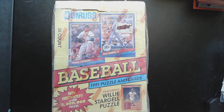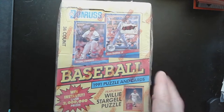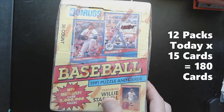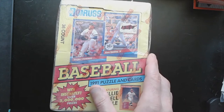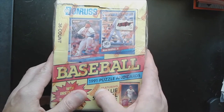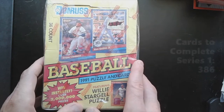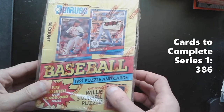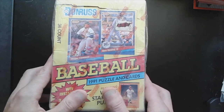It's going to take three videos to do. I want to space it out. So with the 36 count, we'll do 12 packs today, and 12 in the future for each day. Now, some things to note is there are 540 cards in here, and Series 1 has 386 in it. So it is possible to complete the set just based on this box alone. So we'll see if we can do that on the fly as well.